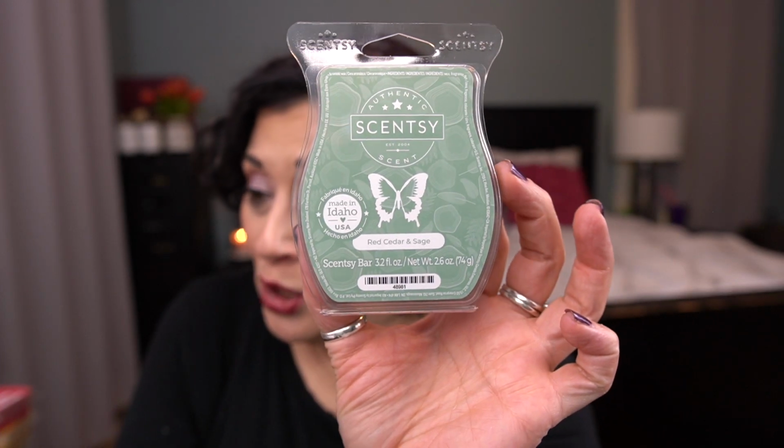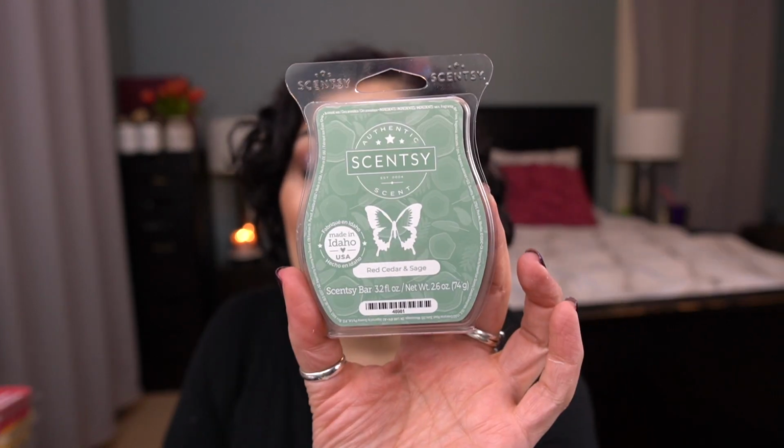Red Cedar and Sage. This is run free through red cedar, sage, and forest greens. Fresh forest greens. I'm not a fan of tree scents, or green scents. Okay. I smell the sage. I smell the greens. Yeah, I mean, if you like scents like this, I think you'd like it. It's not for me. I can't do it.